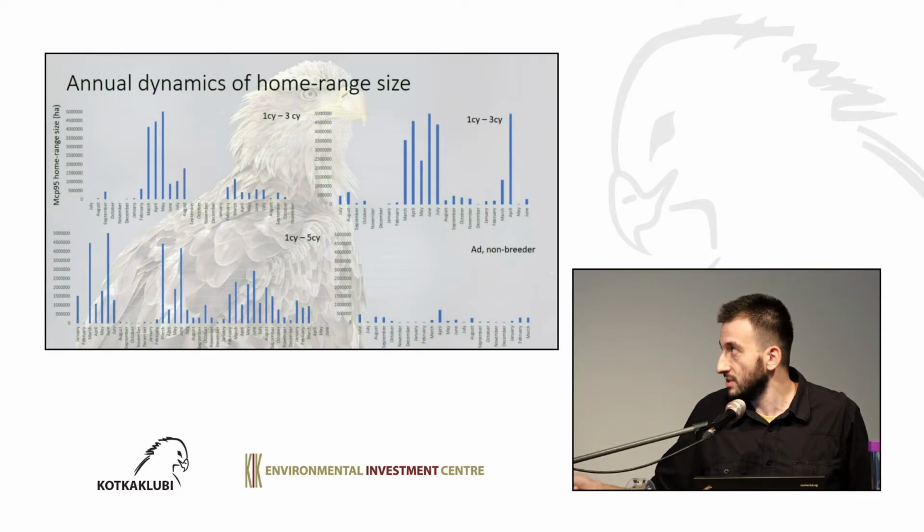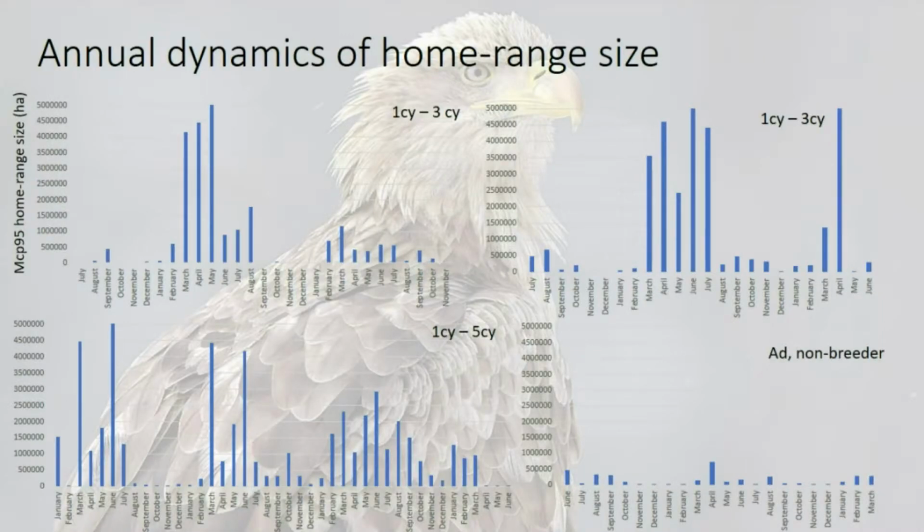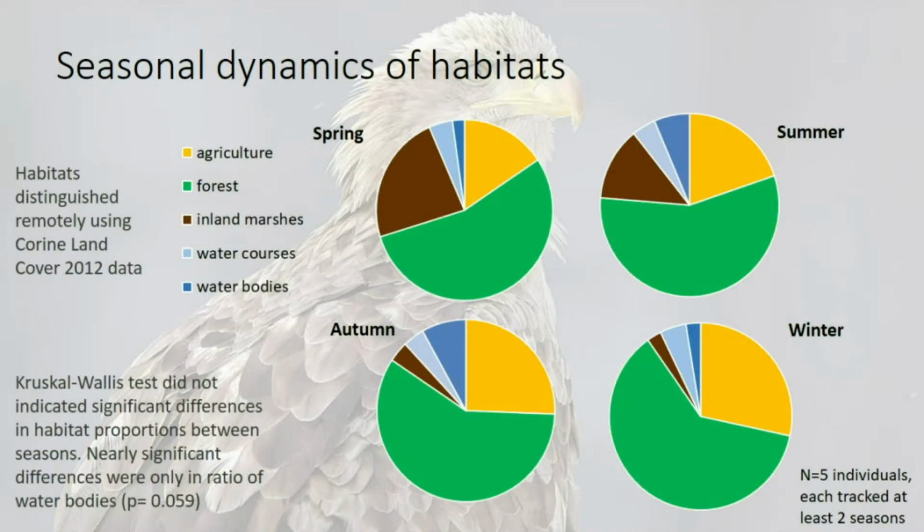So if you look at the annual dynamics, you can see that generally the home ranges are the biggest during springtime, and then in the wintertime the home ranges are very small, and probably that's because in the springtime they often use river valleys and move along river valleys. Then the prey is maybe abundant, but more difficult to take than in the autumn or summertime, when they mostly prey on fish ponds, those immatures, of course.